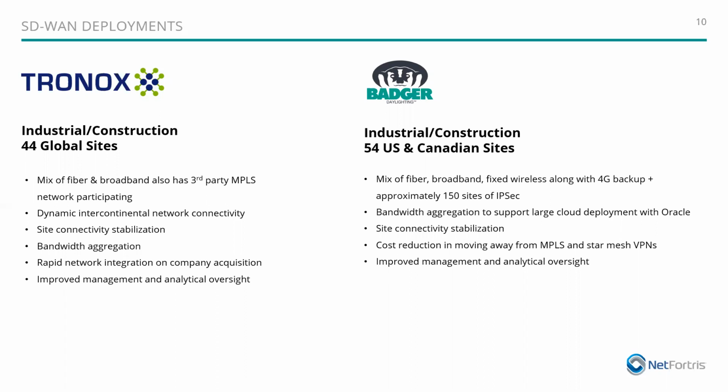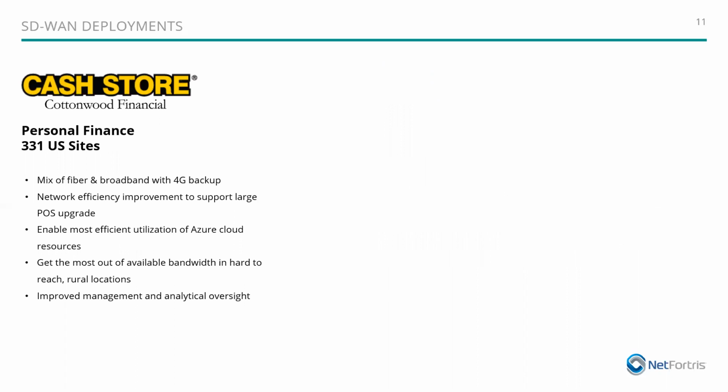And for our third example, I'd like to review Cash Store by Cottonwood Financial. They've utilized a variety of bandwidth types and qualities in metro and rural United States, mostly in the southern areas of the United States, to ensure their financial customer service locations are always able to do business. Whenever sites are down, they always, of course, lose quite a bit of business as people are standing in their lobby trying to process their transactions on the spot.